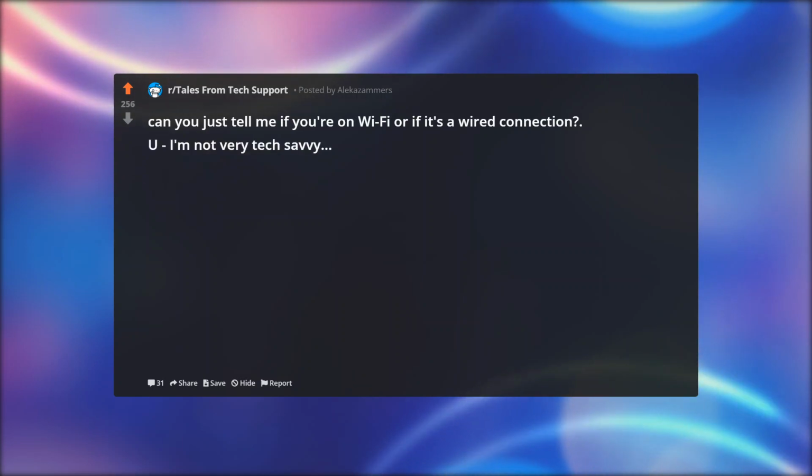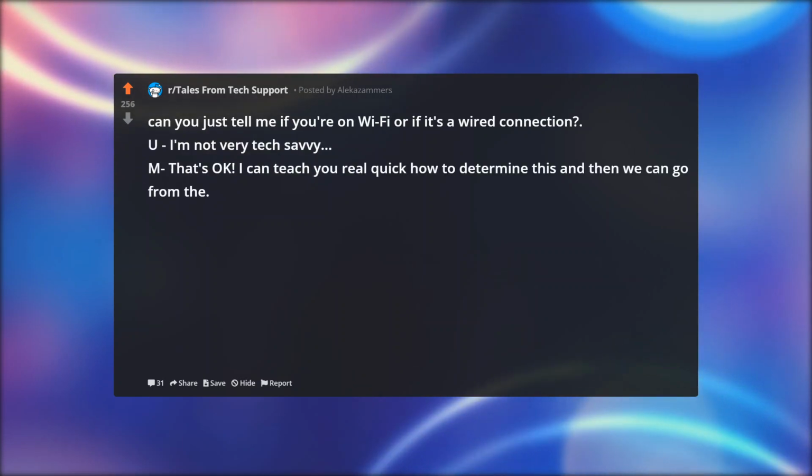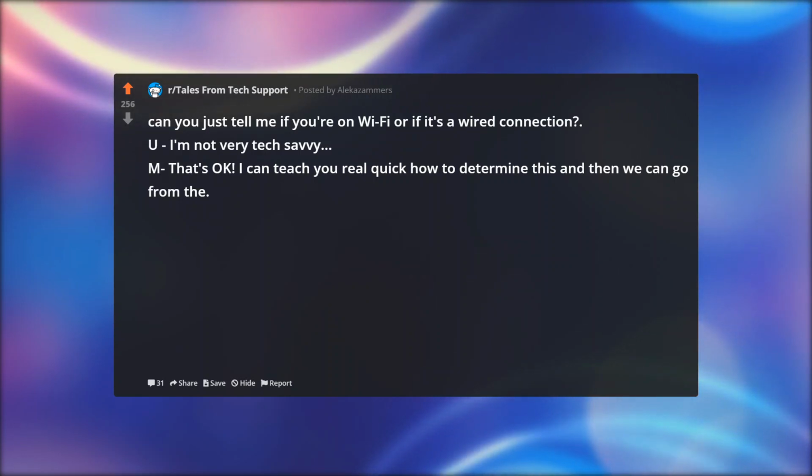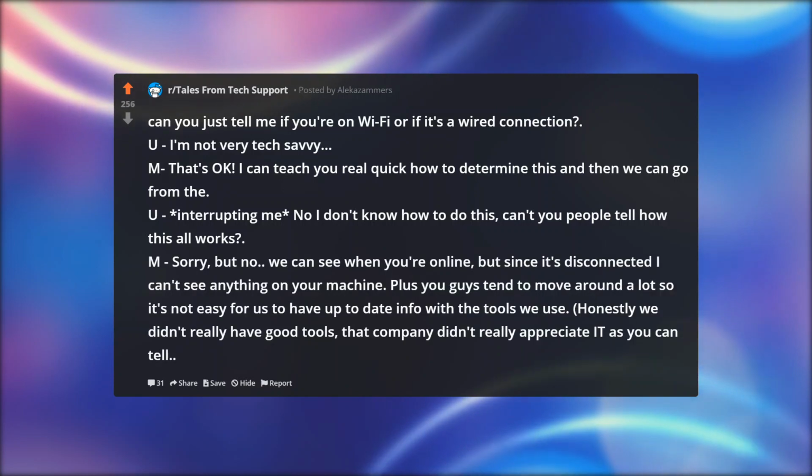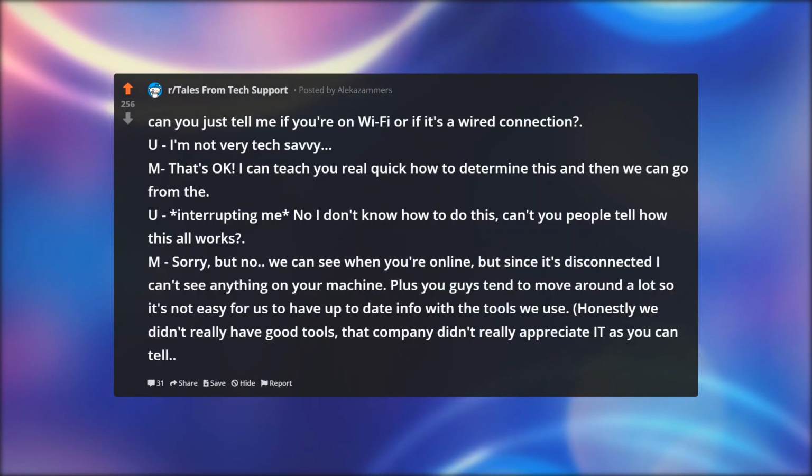User: You are not very tech savvy. Me: That's okay. I can teach you real quick how to determine this, and then we can go from the... User: You interrupting me? No, I don't know how to do this. Can't you people tell how this all works? Me: I'm sorry, but no. We can see when you're online, but since it's disconnected I can't see anything on your machine. Plus you guys tend to move around a lot, so it's not easy for us to have up-to-date info with the tools we use.